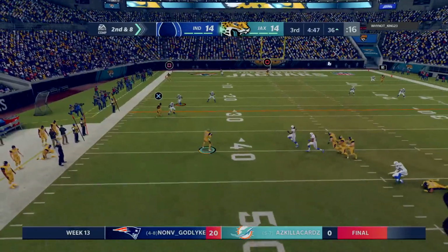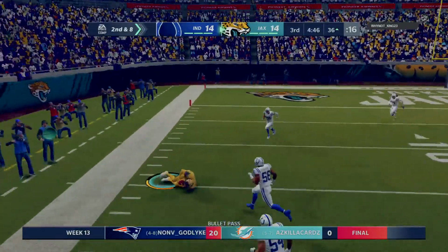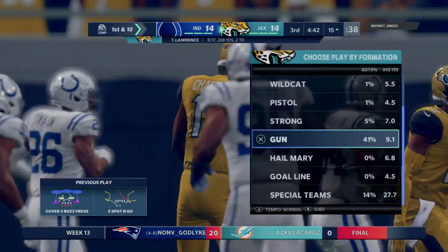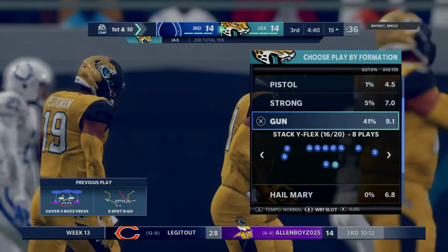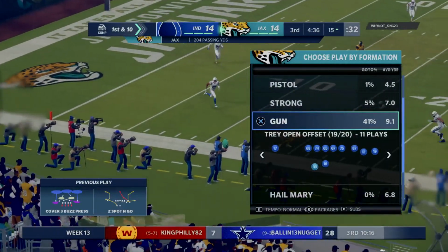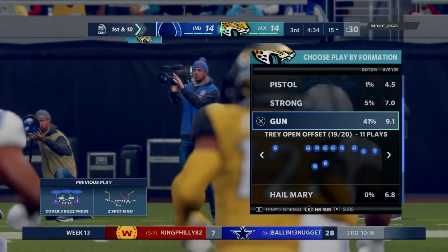Steps away to his left. Shark's got it left side. And they'll get him to the ground. He has another first down at the Colts' 15-yard line. He continues to deliver a first down here. He had 4 catches in the first half, and this one number 5.